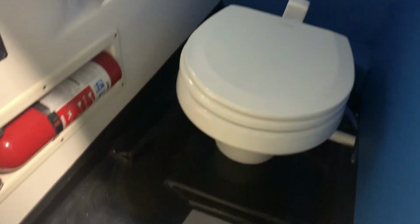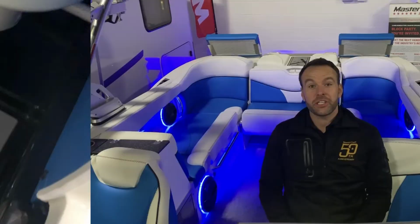Now Tom's finished, I'll show you inside the compartment that does comprise of a toilet and a shower, which is something totally unique and keeps you out on the water longer. So as you can see, the X26 is a perfect day boat for just having fun out on the water.